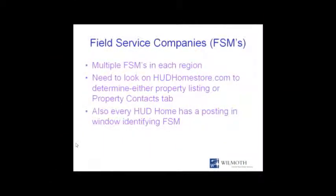The HUD field service management companies: this has been done differently with the new HUD contract, in that where there was previously one entity providing both the marketing and management part of the sales, we now have two, one covering the marketing, one covering the management. The marketing process is handled by asset managers. The management process is handled by the FSMs.